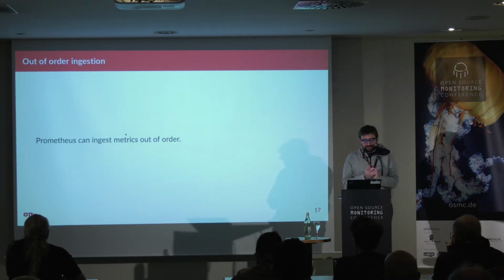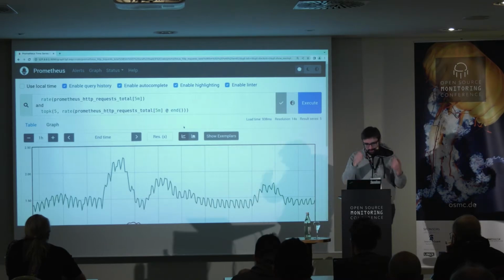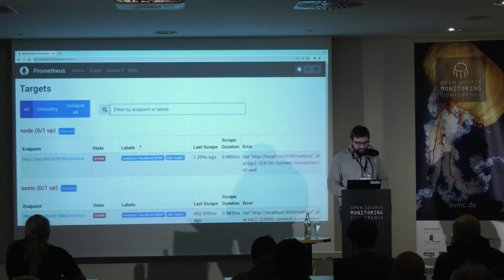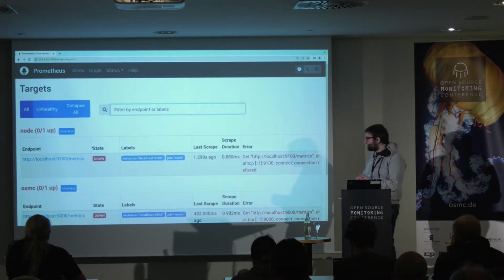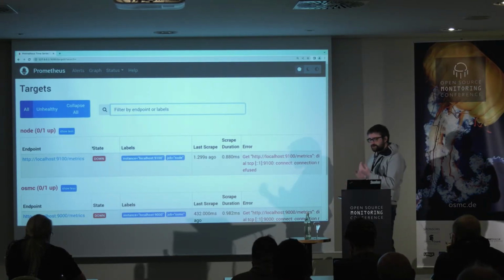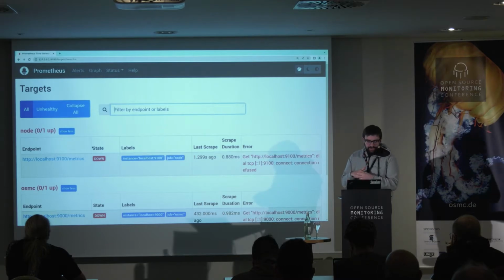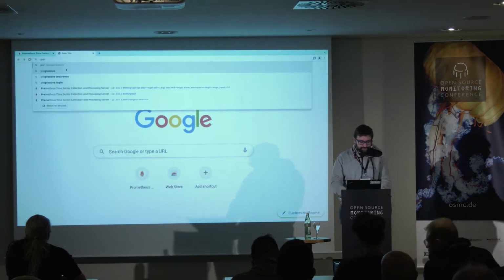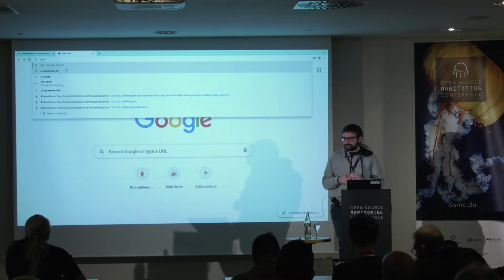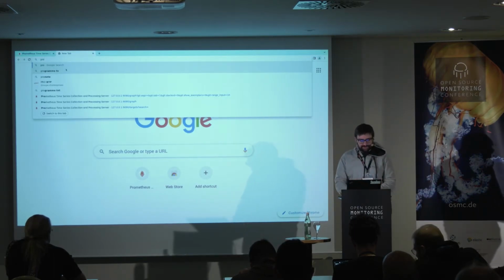Then we have out-of-order ingestion. So Prometheus is basically a monitoring solution. So we expect to scrape the targets now, but what if the target is not available now, or what if you are migrating from another monitoring solution, or you just have a misconfiguration in some targets? We have a new configuration parameter now, which is out-of-order ingestion. It means that now the TSDB of Prometheus can ingest data not just in 1 to 3 timestamp order, but also 3 to 1. So you can just ingest the data when you want.